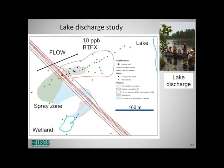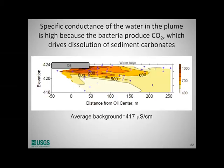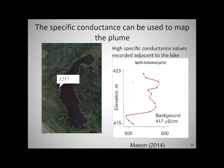So, we're over time, I think I'm gonna skip forward to the lake. I'll just skip to the lake result: the plume increases the bioconductance of the water because it produces CO2, which dissolves the sediment carbonates, increasing the carbonate alkalinity of the water. So the cool thing is that specific conductance can be measured geophysically.